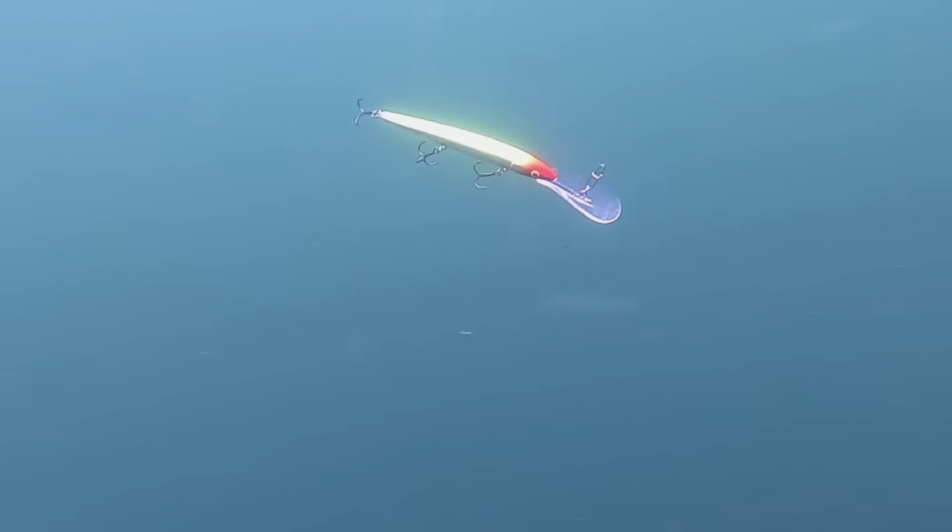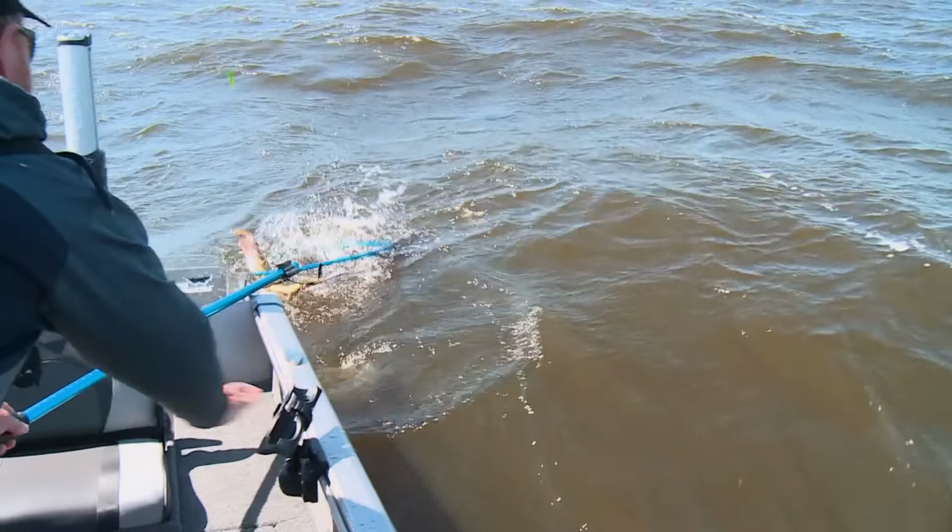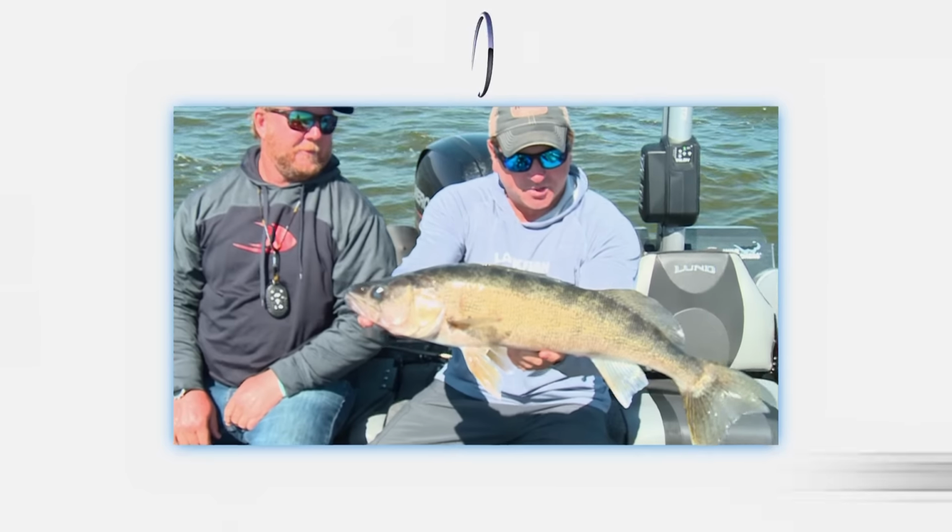Open water trolling. I think it works, don't you? I do. We've been getting a few of these today, and it's really producing.